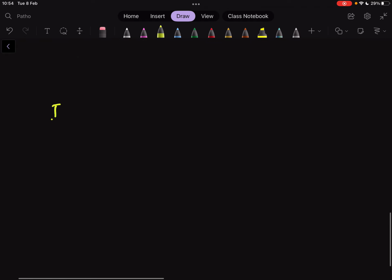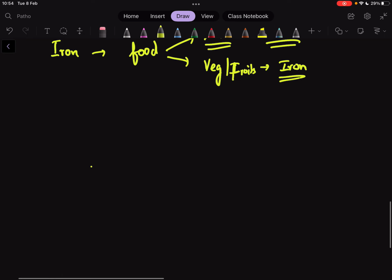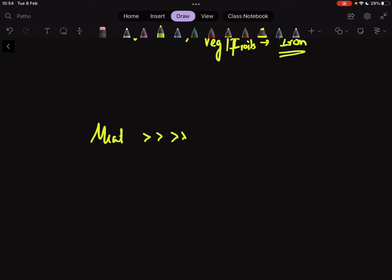So basically, we get iron from our food, and you and me, we take food from meat. The meat contains iron, and not only that, we take vegetables or fruits, and they also contain iron. Now the question here is, the iron which is present in meat is far superior to the iron present in your vegetables and fruits. So why is that?